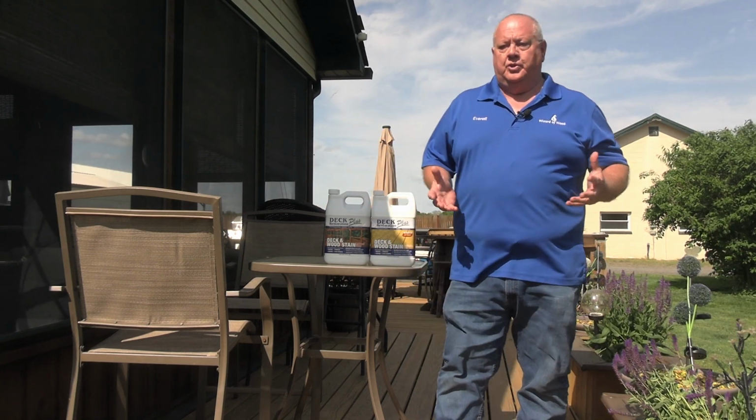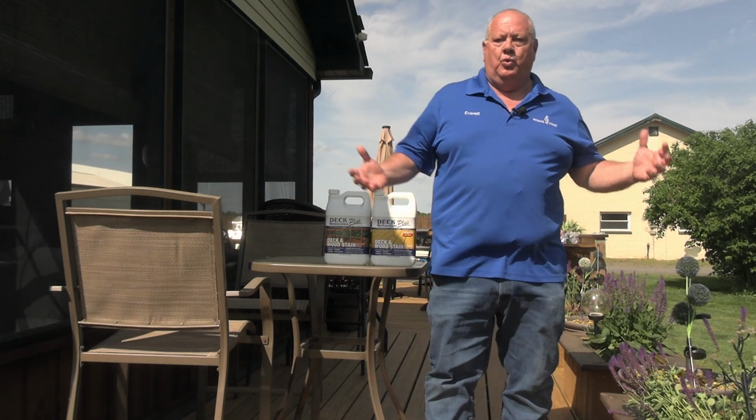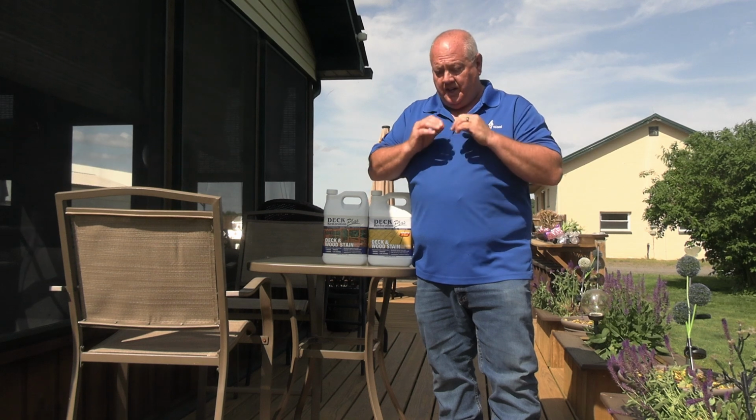Well, one of the easiest ways to do it is the Deck Restoration Plus Deck and Wood Stain. We can apply this to wet, dry, or damp wood. In fact, from experience, because we've been doing this for over 20 years with this product in my company, as the wood dries, it pulls the stain in, and it really puts on a nice coat.